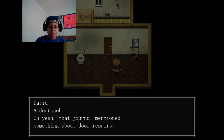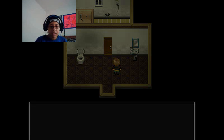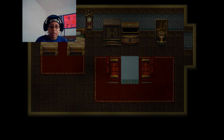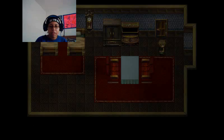Oh yeah, that journal mentioned something about door repairs. Maybe it'll work on that door without a knob. It's the same kind. I'll give it a shot. What about this one, though? Can I not? No? Okay, well. Saving. You never know.